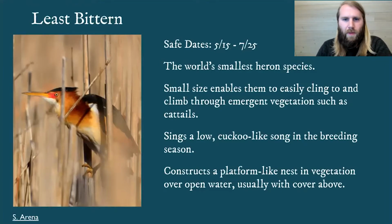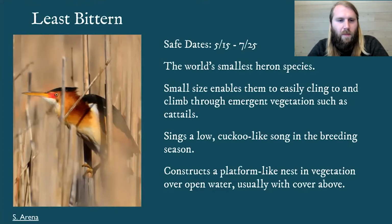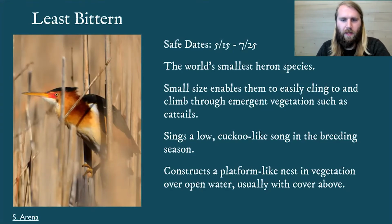All right. Our other bittern species, the Least Bittern, is also a highly secretive species, probably one of the most secretive species we have in the state. They are the world's smallest heron. They're tiny, and if you do see them, you can find them clinging to vegetation over water. They're quite light. Their song has been described as sounding somewhat like the vocalization of a cuckoo. So I'll play that for you.